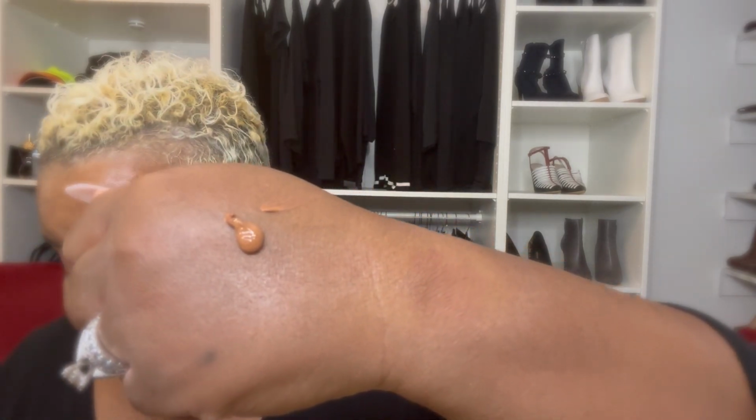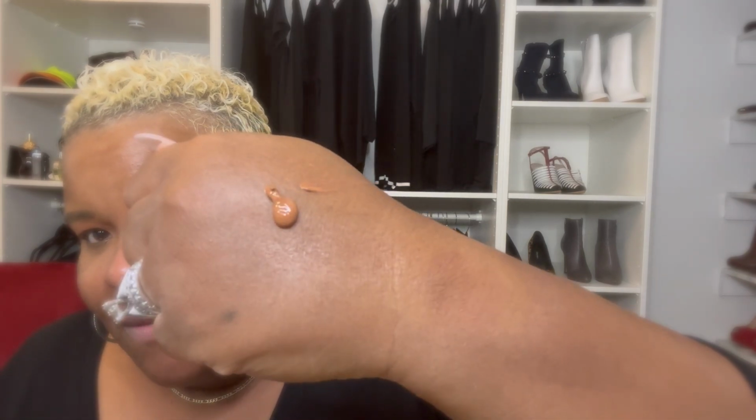All right, so let's go ahead and get into this. This is what it looks like. This is the shade up here, and it has a pump. Like I said, this is the darkest one, the deep tan, because the other one was definitely just too light. It looks like it's going to be a little bit red in there, but we're just going to try it for the sake of trying it, and that way we can try and fix it if it's too dark. The other one was so light.